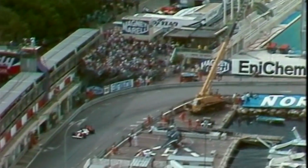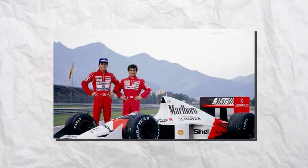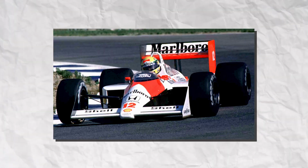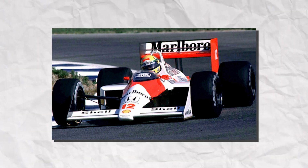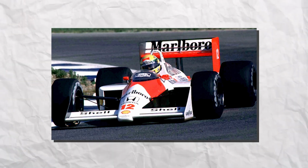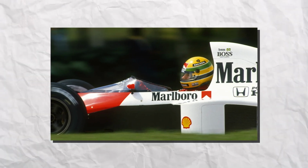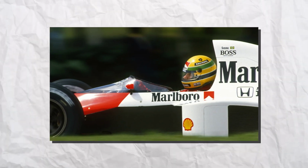No discussion of the MP44 would be complete without mentioning the two legendary drivers who piloted it, Ayrton Senna and Alain Prost. This pairing of raw talent and calculated precision proved to be the perfect match for the car's capabilities. Senna, in his first year with McLaren, showcased his incredible qualifying pace, securing a record 13 pole positions. His aggressive driving style and uncompromising approach to racing extracted every ounce of performance from the MP44.